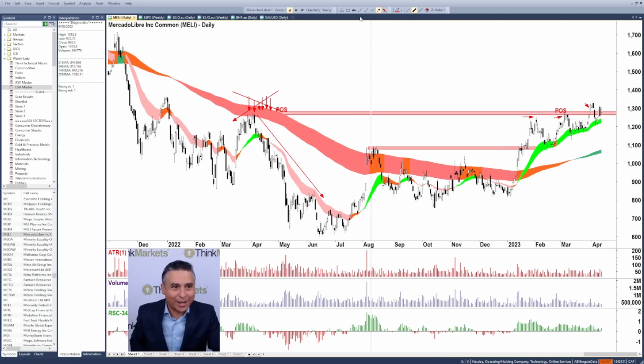Okay, we'll talk about what happened after that in a second. But we call these tests of supply, and we don't always just get through in one go. So I like to see the test, breakthrough. Ideally, we come back, in the worst case scenario, and we hold at that zone. Because what we like to see is the old POSs in the future acting as PODs, points of demand.